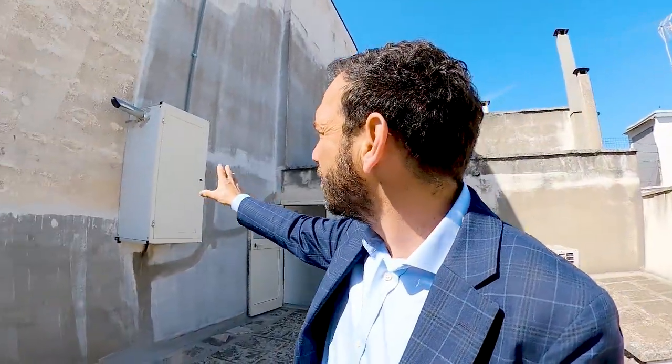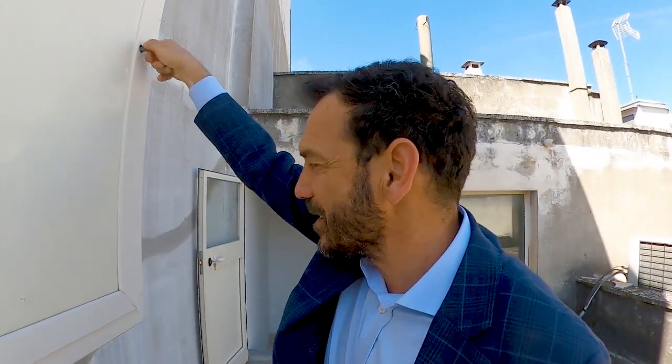On this floor we can find the boiler. So what it means is that this property is totally connected. Well, probably you've noticed that from the standard. Totally connected to the grid, gas, electric, sewer, everything, and really well maintained. So we should go back down now and go up the stairs and see where those wooden stairs will take us to.